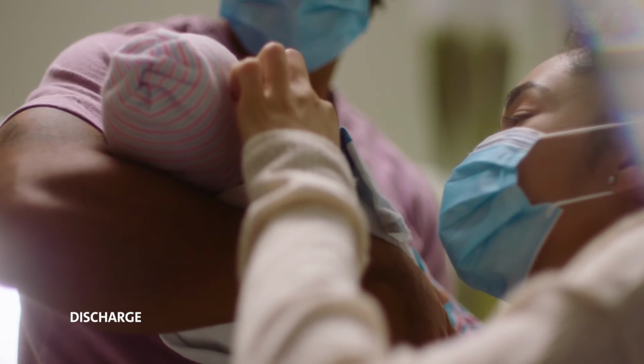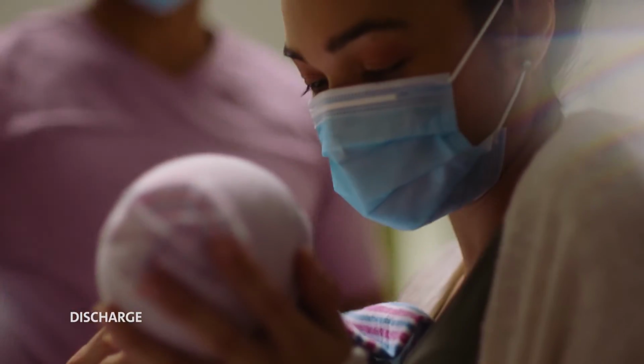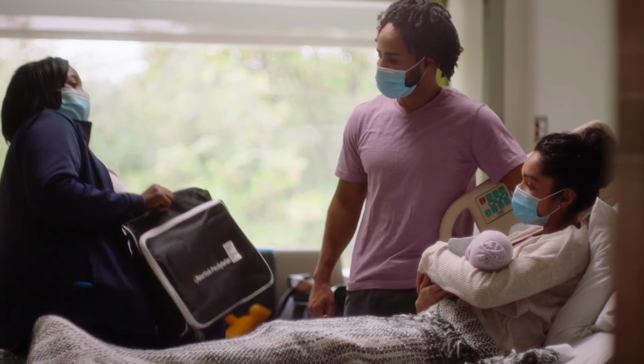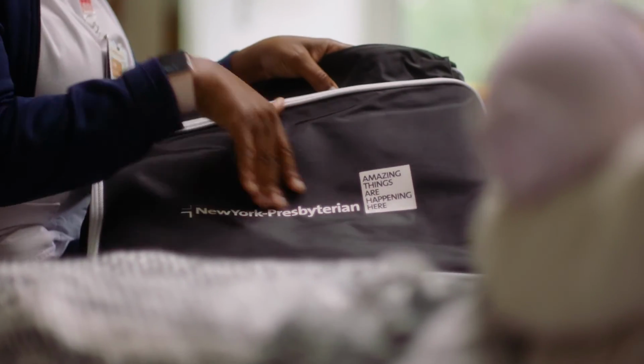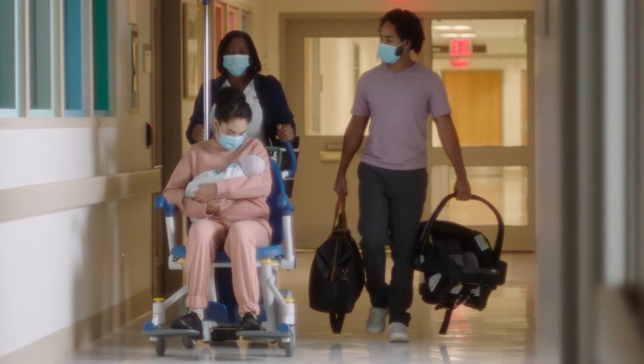Towards the end of your stay, your care team will confirm that you and your little one are both ready to go home with the key essentials. The end of this journey marks the beginning of an exciting new chapter for you and your family, one where we are always here for you.